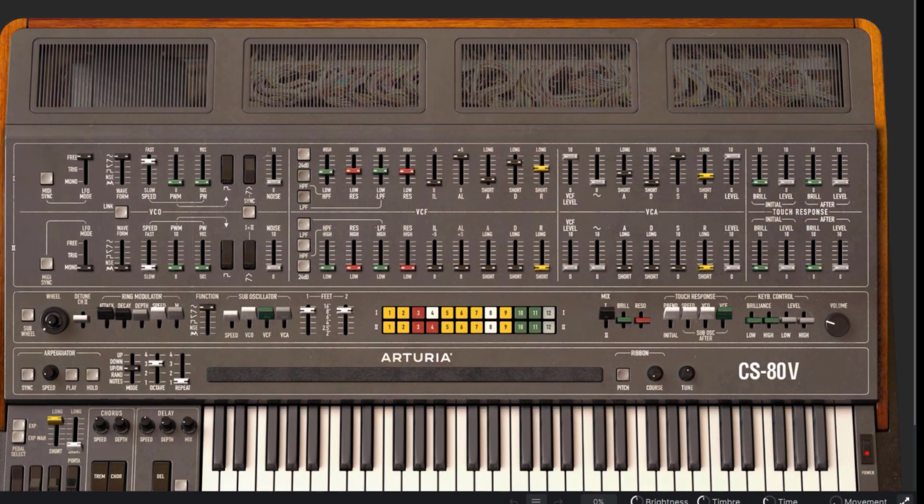So a genuine CS-80 is still way outside of my reach, but around 2017 or perhaps 18, I discovered Arturia's V Collection, which includes a software emulation of the CS-80. Now, in typical Arturia fashion, it has an absolutely superb interface. And again, in true Arturia fashion, it goes well beyond the capabilities of the original. It adds proper presets and effects and a whole range of other features.